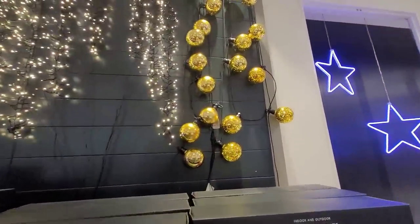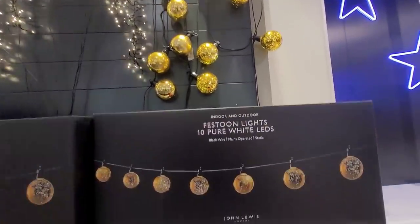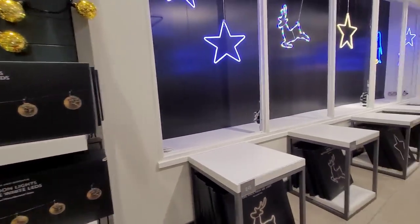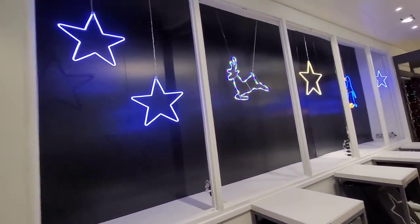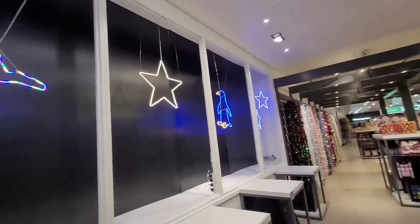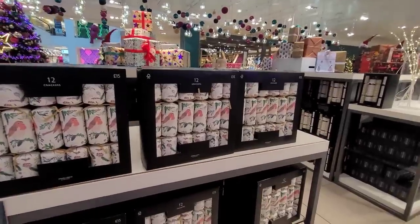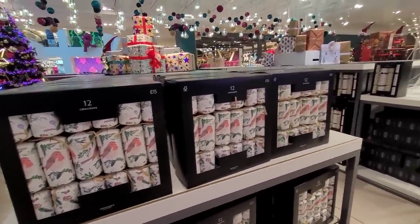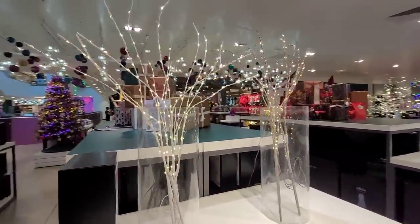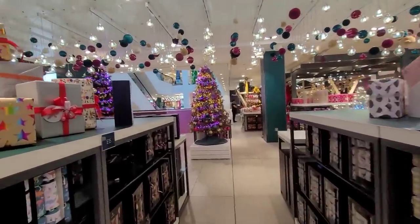Look at these. They're called festoon lights. 10 pure white LEDs. And yeah, here they've got all their neons again. And there's a penguin one, that's the different one here. So you've also got your crackers, Robins. Those are 15. A bit different to Fortnum's the other day, hey guys. Although I didn't think that one for 200 with all that breakfast stuff in was actually that bad, because you got quite a lot of bang for your buck with that one.